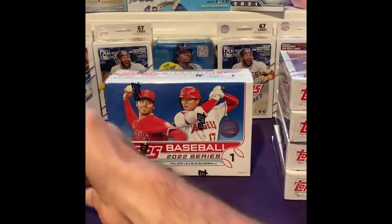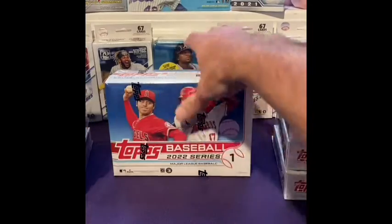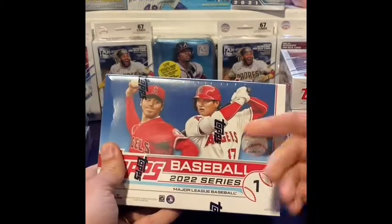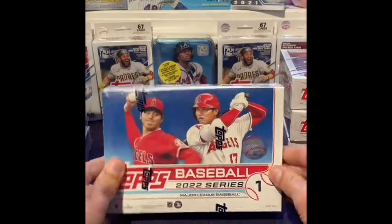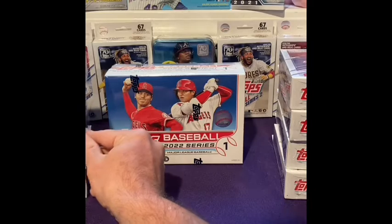I got these four hanger boxes from Target the other day during one of our local restocks. Got this one. The vendor saw me staring at it. He said, "Oh, come on, you know you want it." He just handed it to me. So I guess I felt obligated to not put it back. So I bought it.